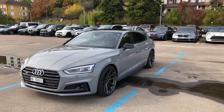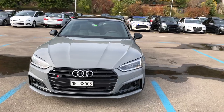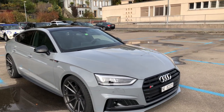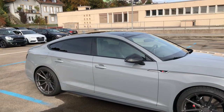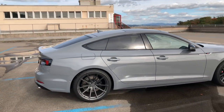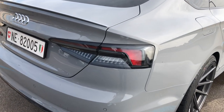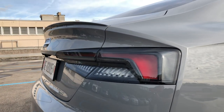The car has the black optic package. Everything that is chrome is now gloss black, like the front grille, the details on the front bumper, the rear view mirrors, the window frames, and going on the back. I've changed the original taillights to this one that comes from Audi. You can order them in any Audi dealership. I like them a lot.